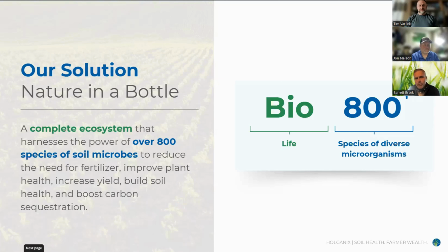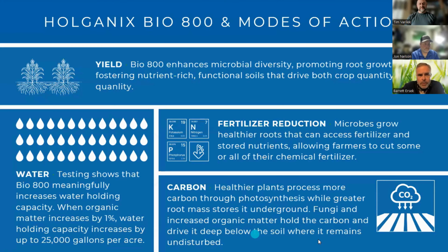So in all those ways, it helps your operation, should help make you more money, should help your operation be more productive. So, we like to talk about the modes of action of Bio 800, and there's multiple modes of action. Because we're using over 800 species, there's a lot of things happening all at the same time, and the way these species work together, we get lots of different benefits. But again, just to be broad, and we just kind of went through these, this is just another slide to reiterate it, which is that we help improve yield.